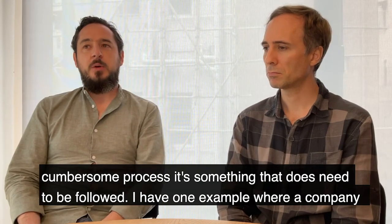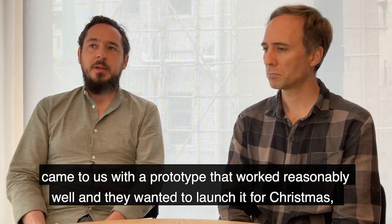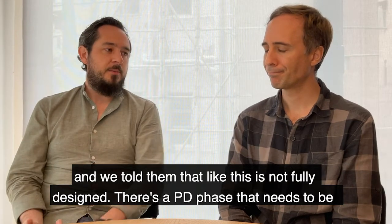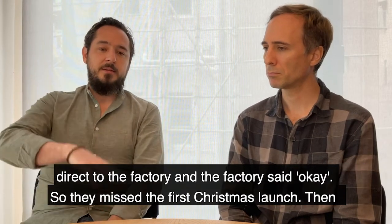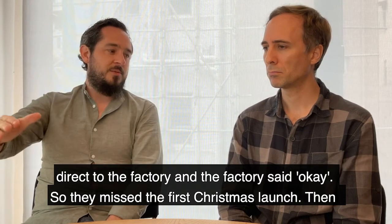I have one example where a company came to us with a prototype that worked reasonably well, and they wanted to launch it for that Christmas. And we told them, this is not fully designed. There's a PD phase that needs to be complete, and then there's an MPA phase, and then we can go to production. And they insisted, and they went direct to the factory, and the factory said okay. So they missed the first Christmas launch.